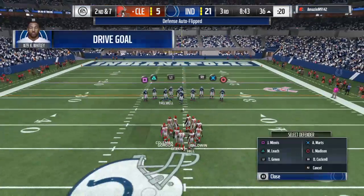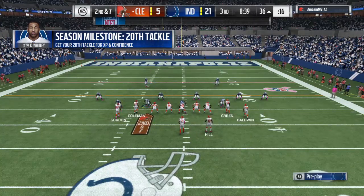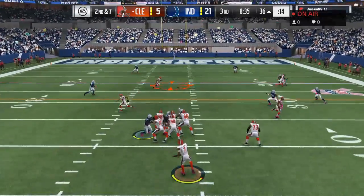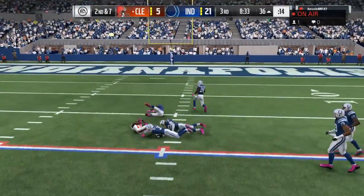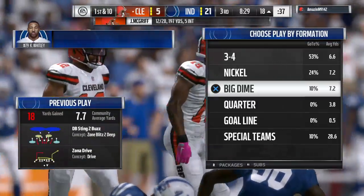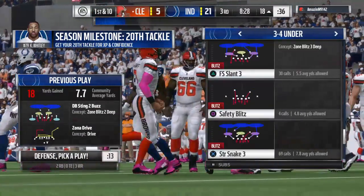Decent chunk of yardage still left here, 2nd and 7. They'll put 2 receivers left, 2 to the right. From the shotgun, he'll look to throw. Over the middle, the catch by Coleman, and inside the 20 before he's brought down. He got 18 yards out of that one, and it gets him a new set of downs.